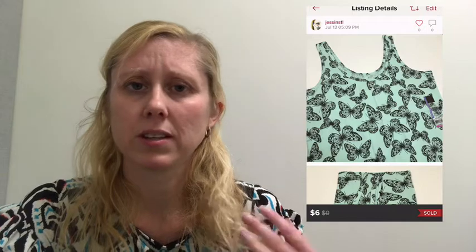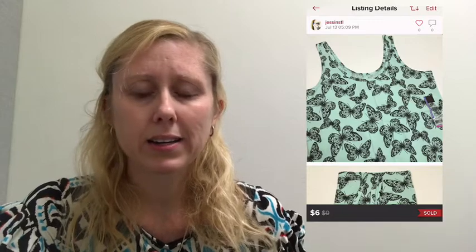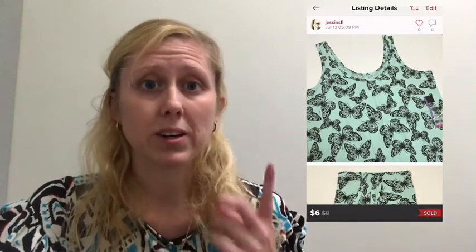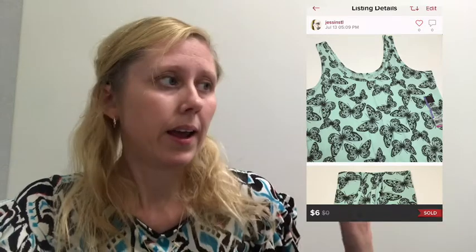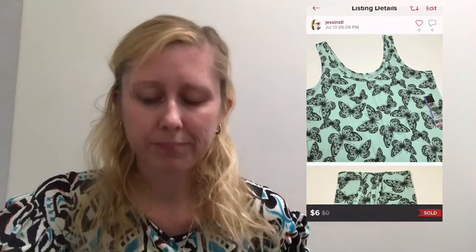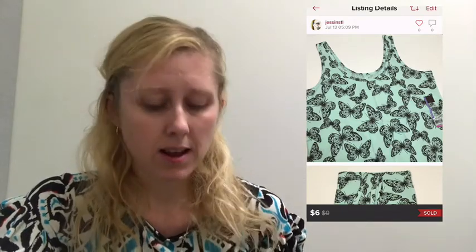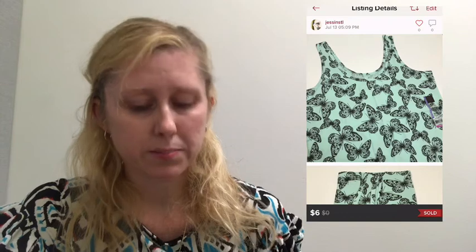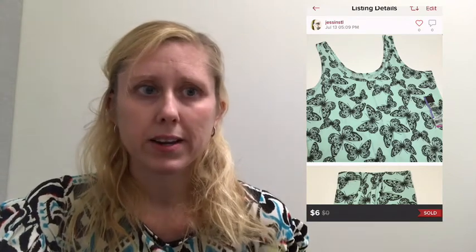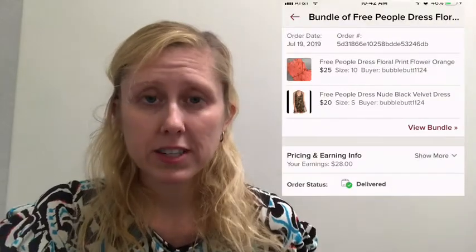So they were meant for people who feel like they're buying a shirt and don't want to pay this $6.95, which honestly, I don't like paying $6.95 for one item. So they could bundle it with one of these tank tops that are super cute, and that way they feel like they're getting more for their money. Anyways, this one sold for $6. I ended up getting $3 because Poshmark takes a big fee out of anything under $10, and then I only paid $1 for it.